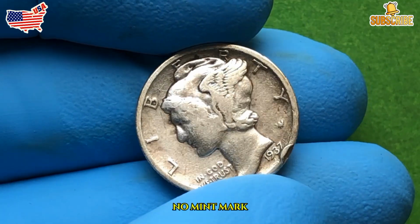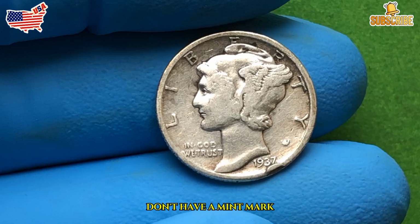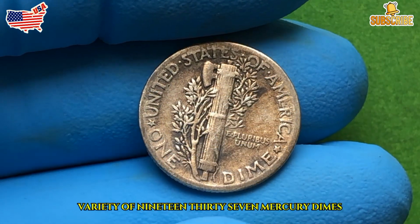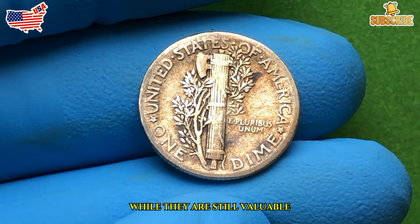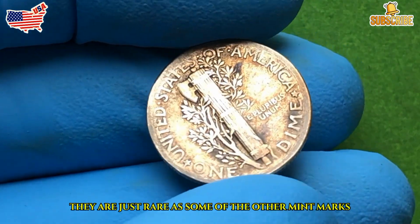Philadelphia Mint. No mint mark. Coins produced at the Philadelphia Mint in 1937 don't have a mint mark, and these are the most common variety of 1937 Mercury dimes. While they are still valuable, especially in high-grade condition, they aren't as rare as some of the other mint marks.